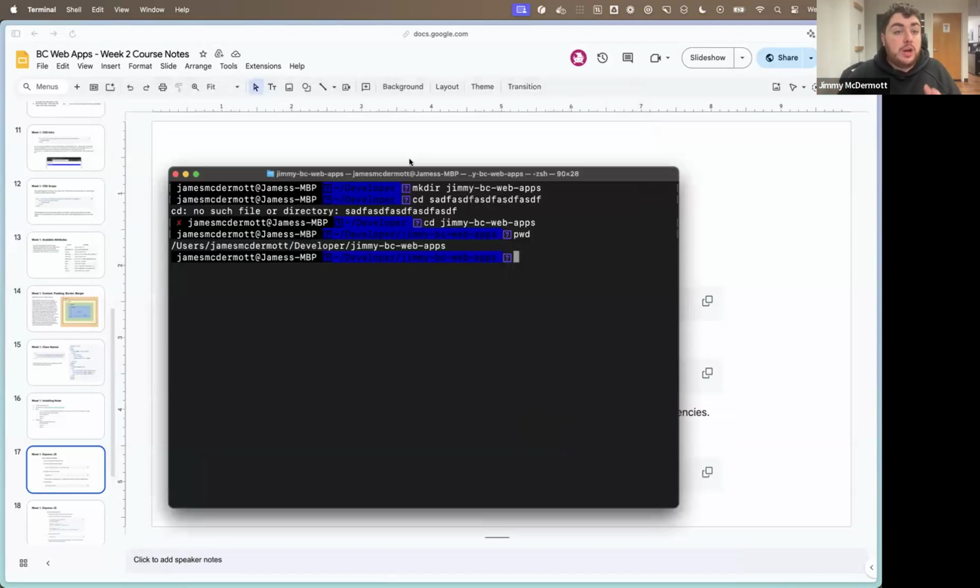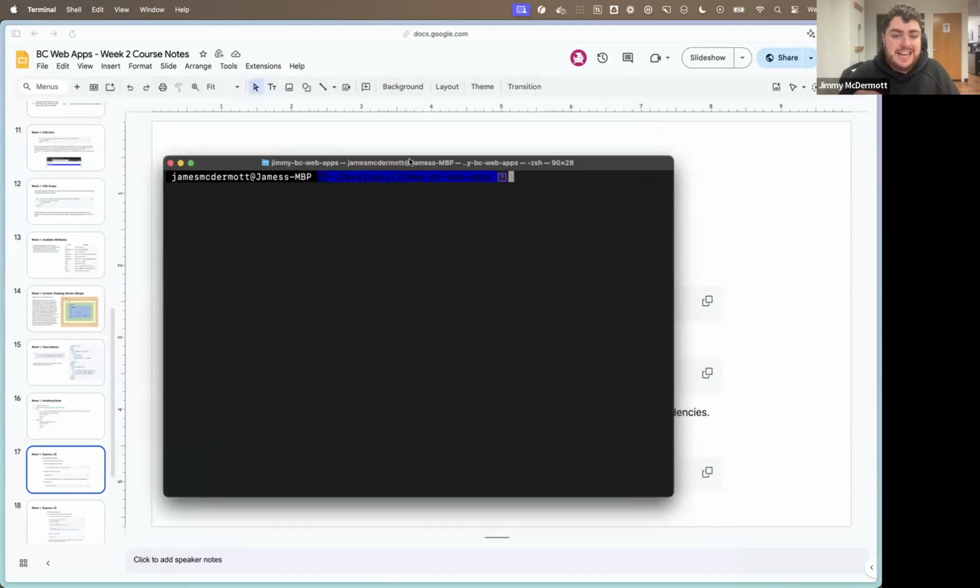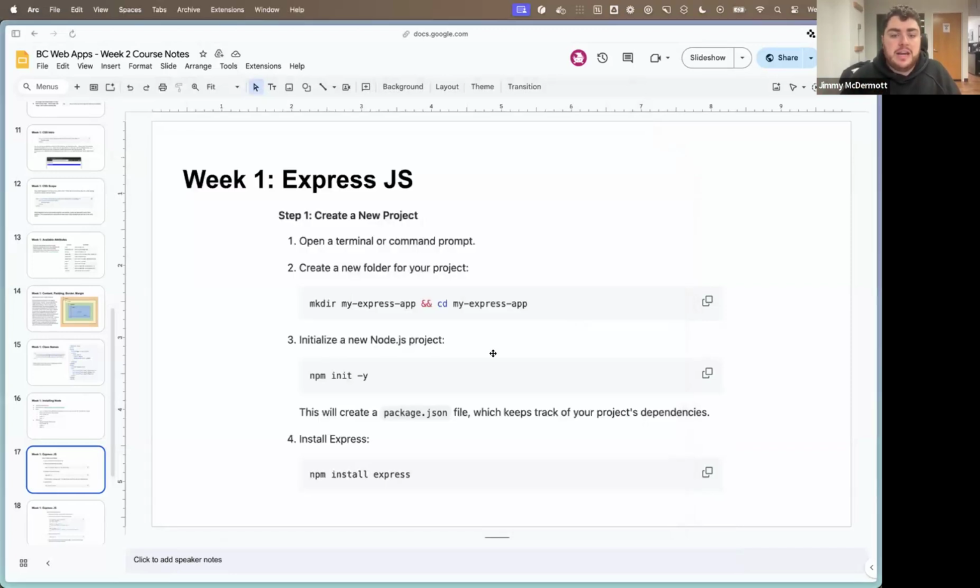All right. So now that we're in that folder, I'm going to hit Command K there to clear my terminal, just to keep it clean. Now that we're in that folder, we need to install a node package. So we need to install Express, and we need to tell our code base that this is the folder where we're going to host the information for our server.